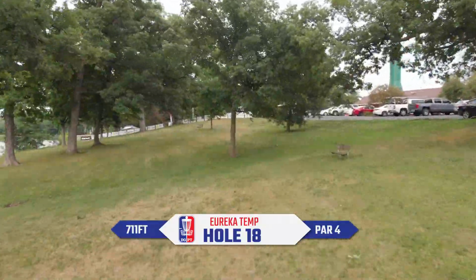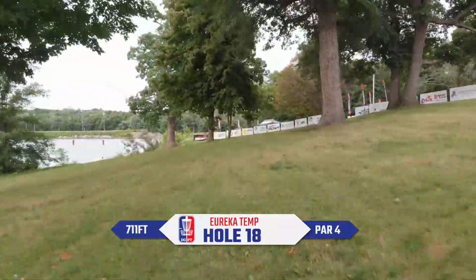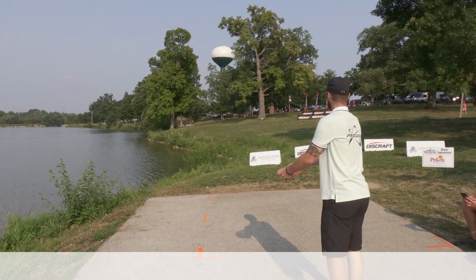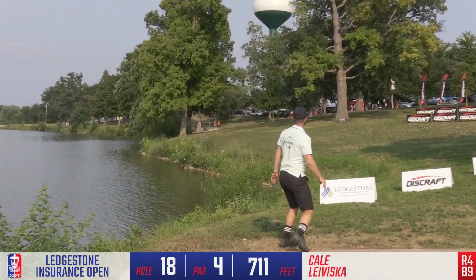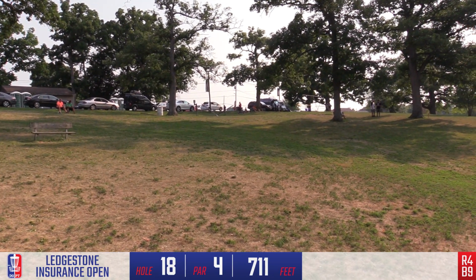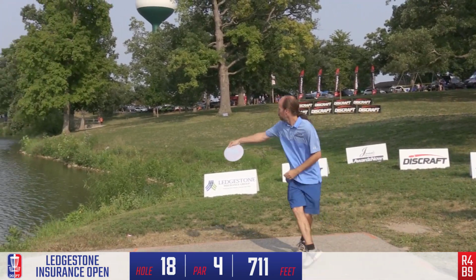711 feet, par 4. Players need to really be pinpoint accurate of where their drive lands because there's only a handful of landing zones where they have a route to get to the pin. That's right. We've seen rollers, forehands, power backhands. Looks like Cale's keeping it low. And we failed to mention in previous coverage, but there is a Mando tree that you must stay to the left of. It's that tree right in the middle of the screen right now.